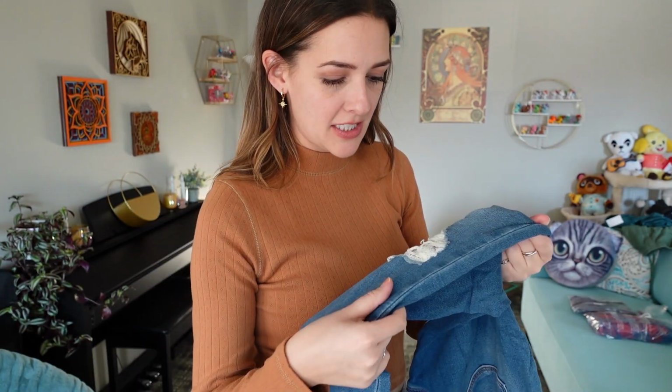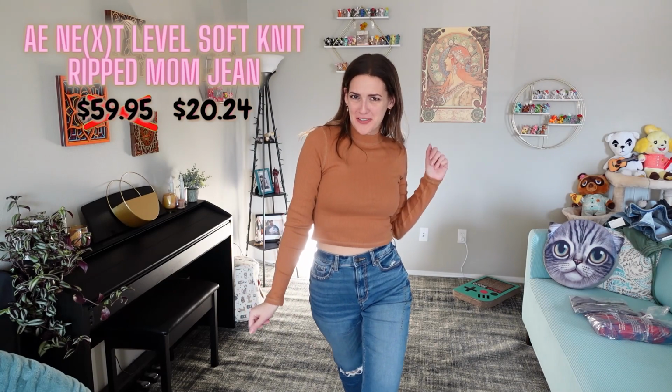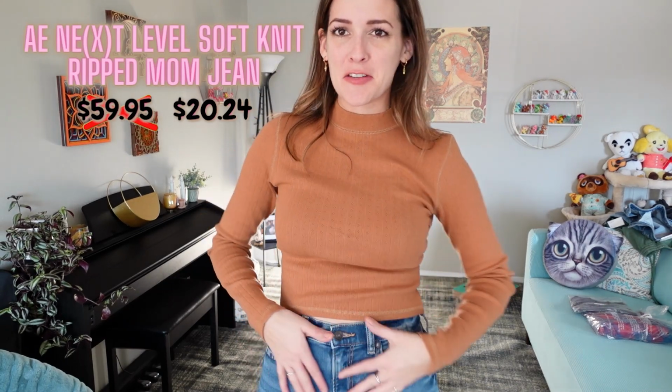These are also tight. I'm just gonna throw on the last pair of mom jeans. This is a soft knit mom jean. These feel super soft. I like the feel of the material. They're also destroyed. So let's see if I have better luck with these. All right, I think we have found ourselves a winner, ladies and gentlemen. These feel fantastic on. Whatever this soft knit is, it's super, super comfortable.